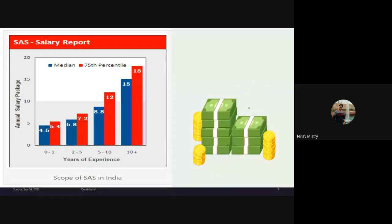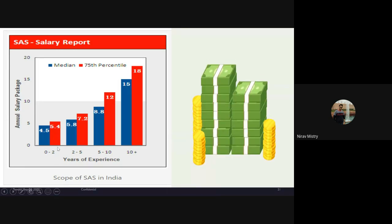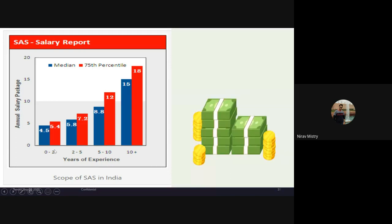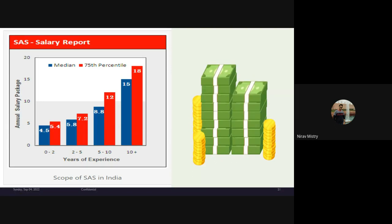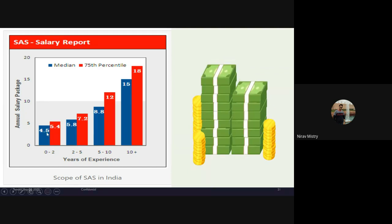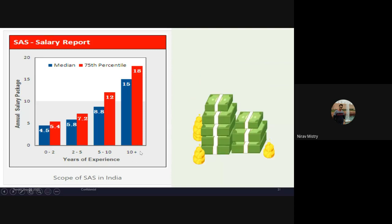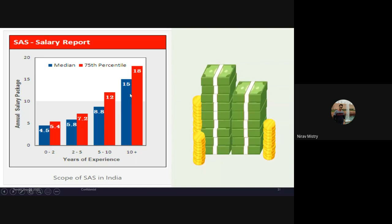Now, this is the most important slide, because ultimately, anything we are doing, we are doing for money, right? So I will show you the scope of SAS in India. If you are a fresher and you have done some certification and training for SAS and you know SAS, then as a fresher you can get up to a 4.5 lakhs per annum package at entry level. From 0 to 2 years, you can have 4.5 to 5.4 lakhs per annum. Likewise, with 5 to 10 years of experience, you can get up to 10 to 12 lakhs. And if you have 10 plus years of experience in SAS, your package will be more than 18.